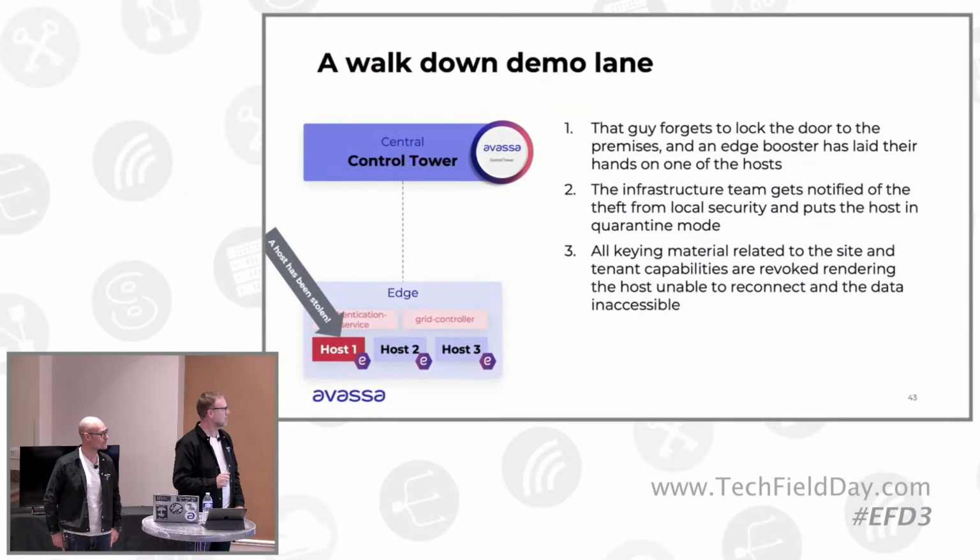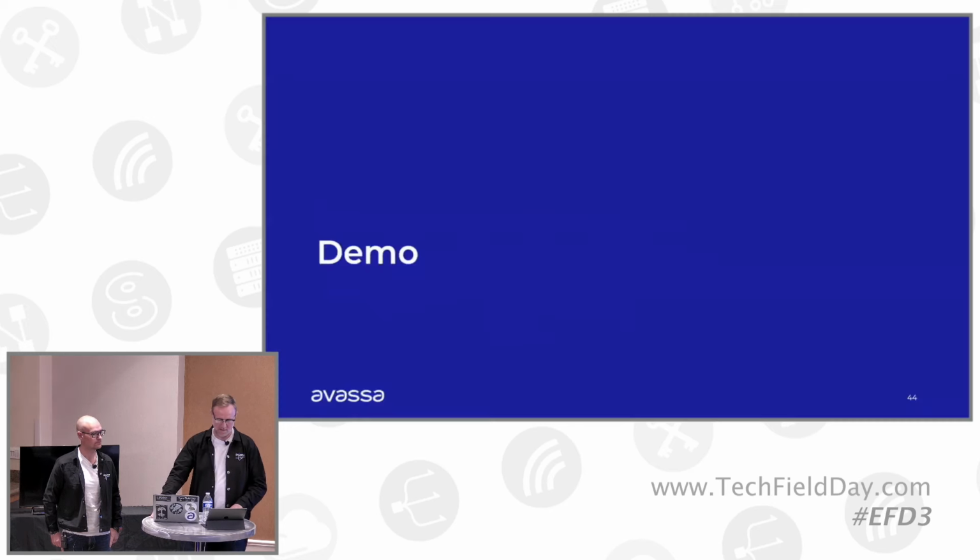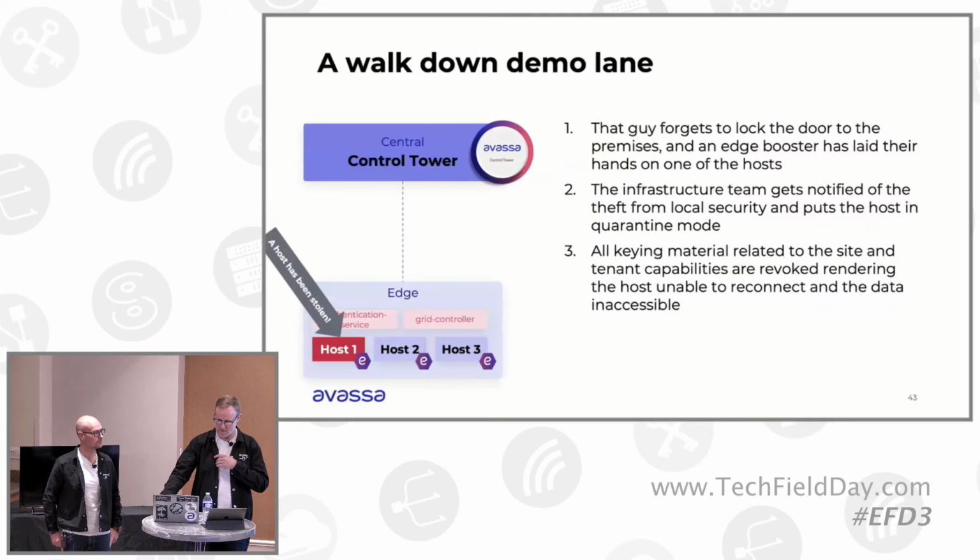What a great way to switch to the demo. We saw that guy forgot to lock the door. A burglar took the computer. The infrastructure team got notified. We are going to quarantine the hosts, and we'll show you that the keying material related to the site is then revoked, and the host will not be able to reconnect, even though we actually get it back. Let's go to the demo.